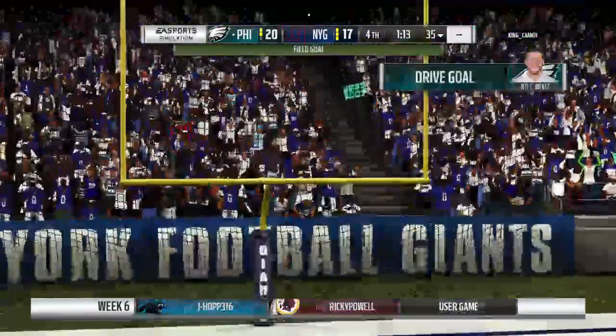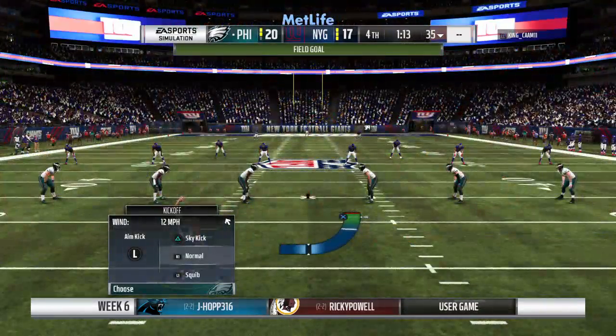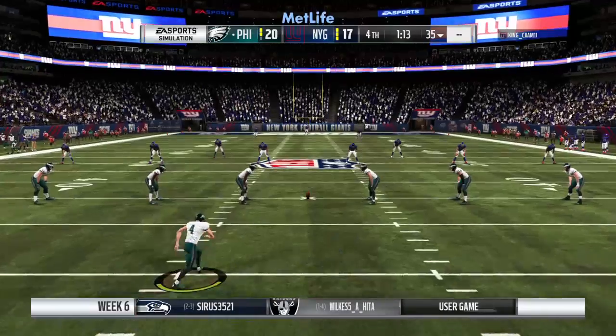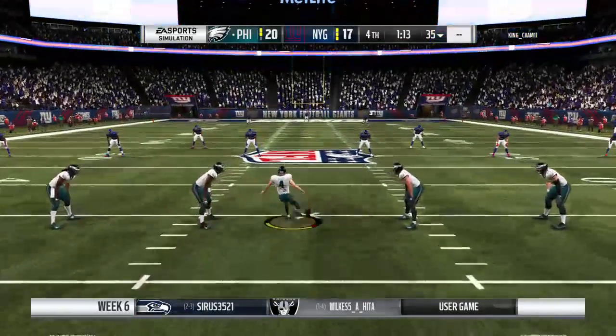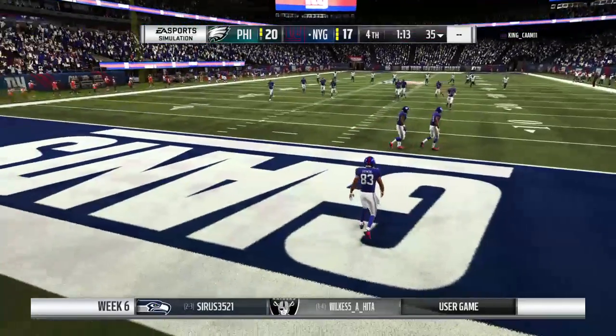And the kick by Elliott is good. And with a little over a minute to play, they have taken the lead. Big kick right there to give them the lead in the 4th, but there is still time left for a final drive. Did they score too soon?